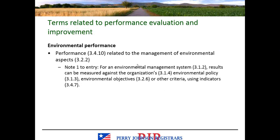And here we have environmental performance. This is the key term for this new standard. This is what it's all about. How are you going to improve your environmental performance? So it's performance related to the management of environmental aspects. You've identified your environmental aspects and your risks and opportunities and all that. How are you going to improve that? And one of the key ways, obviously, is establishing objectives, true environmental objectives that'll help improve your environmental performance.